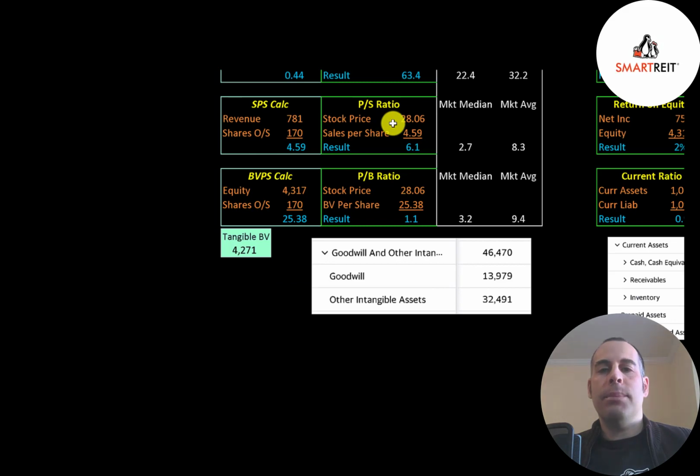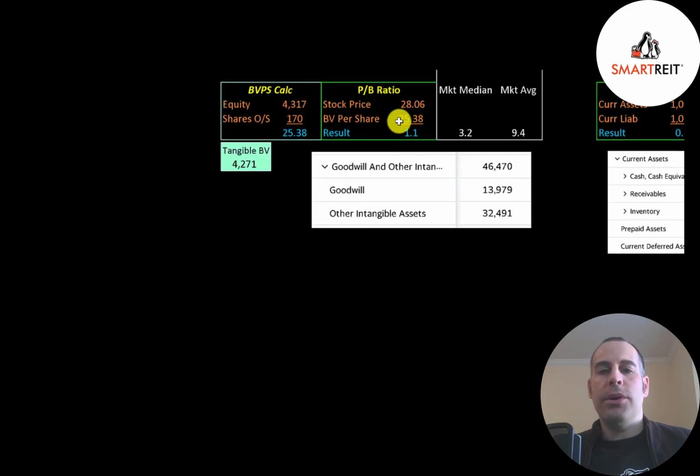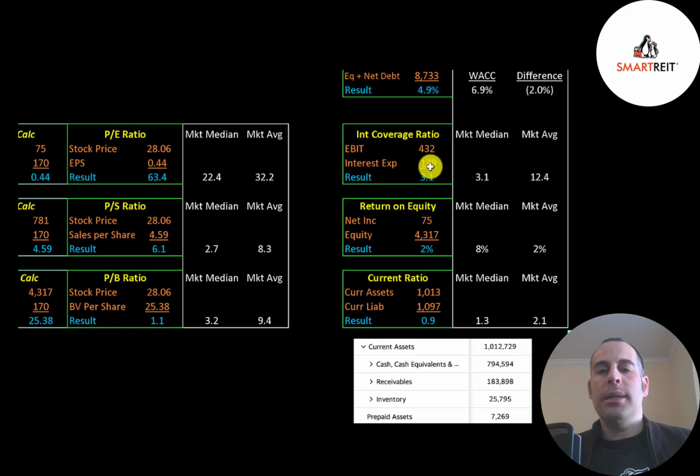Price to sales is stock price over sales per share, they're at 6.1. Price to book is stock price over book value per share, they're at 1.1. Their return on invested capital is 4.9%. Their interest coverage ratio is 3.1, so they can cover their interest payments a little more than 3 times.